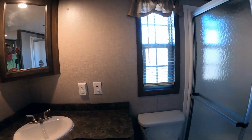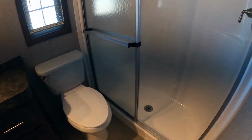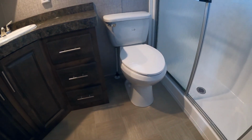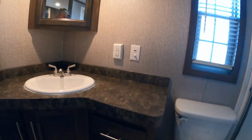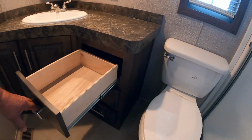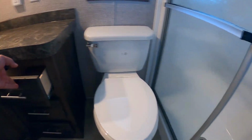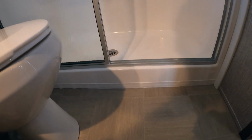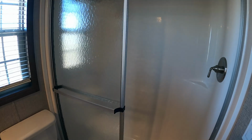Nice big bathroom. You have that's a raised stool that's higher than your average stool. I don't know that they call it a handicap stool, but that's just what's in it. You have a low threshold. I don't know if you can see that, but it's shower doors, shower only, with the low threshold.